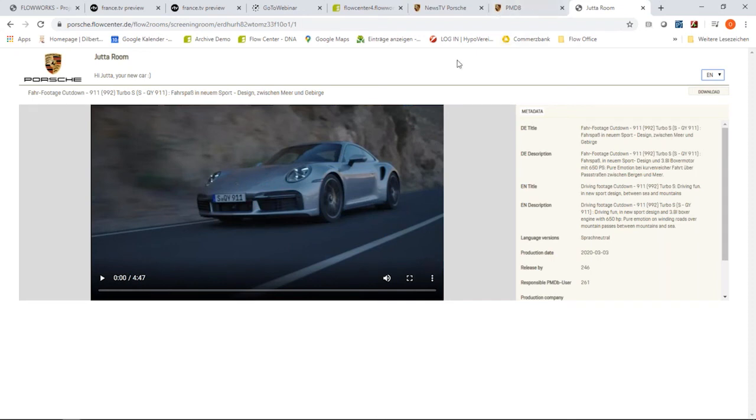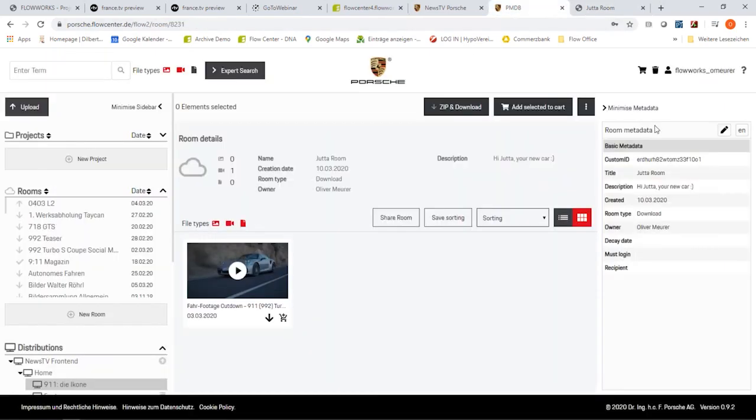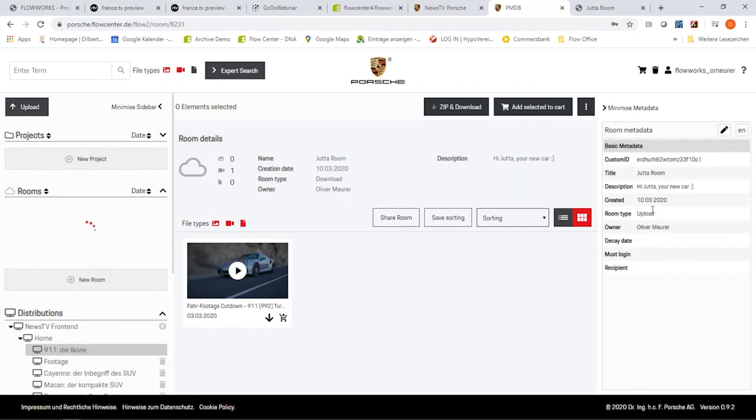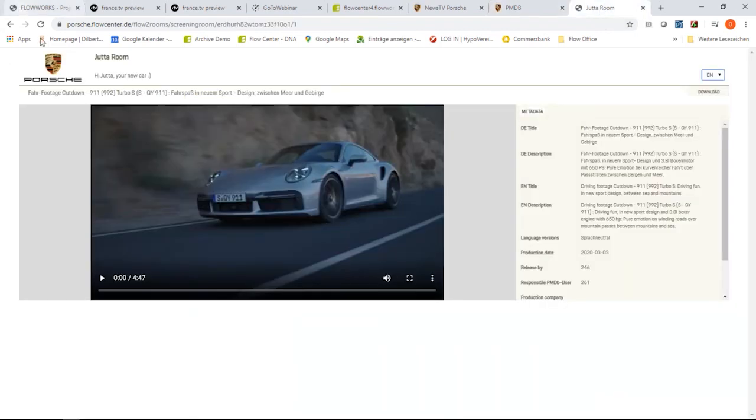Okay, so you saw how simple that was and how quick. The rooms are a very powerful tool. You can do pretty much anything with it. If I go back to the same room and change its type to an upload room, let's say. So I've now changed the type to the upload room. It's the same link. I'm just refreshing it.